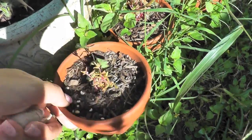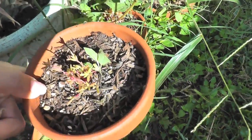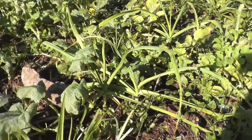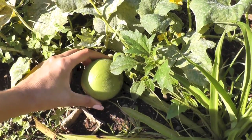These are my portulacas. I hope there's nothing under there. Every time I pick up a pot, I'm like, ooh, God, I hope there's not a centipede or something. I will freak out. Look, this is Michael's melon. He's got honeydew and watermelon mixed in here, but this one is a honeydew. Look at that. It's like the size of a baseball.